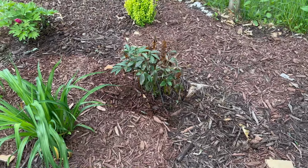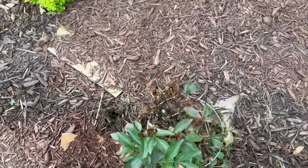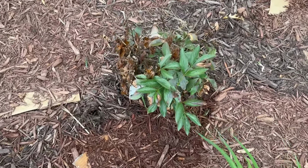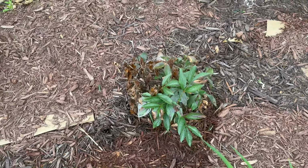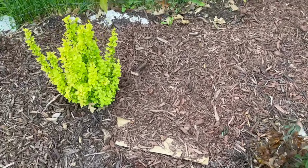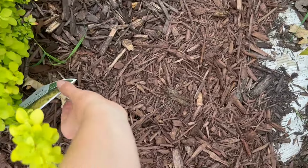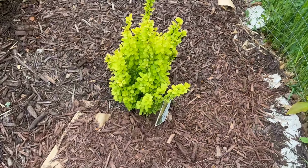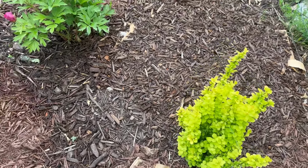That peony has seen better days. It's the Felix Crousse peony, and I think it will be fine, but half of it shriveled up after I planted it, so I'm not quite sure what that's about. This is a Golden Pillar? Yep, Golden Pillar barberry. I love that bright pop of color.